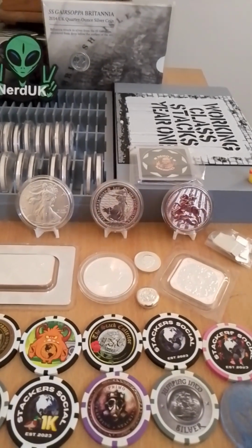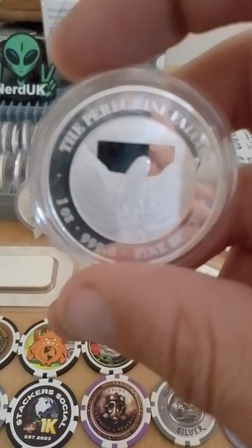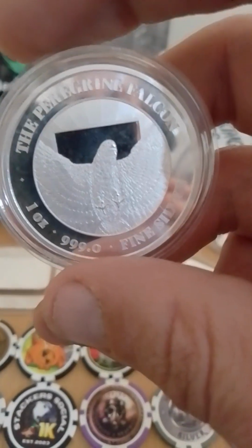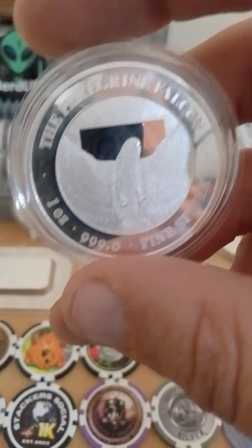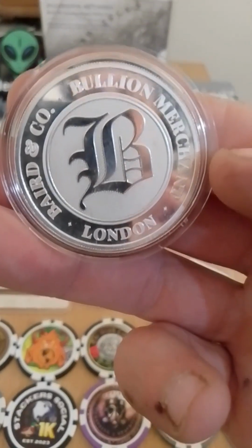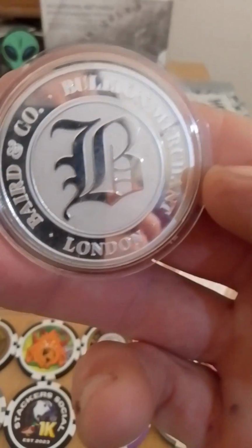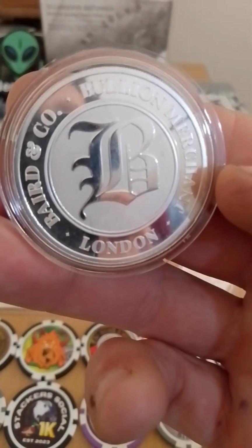The difference between coins and rounds is that a coin is produced by a government-backed mint, whereas rounds are made by private mints. And not only is this a round as opposed to a coin, but also today I purchased this from a local pawnbrokers in Liverpool city centre.